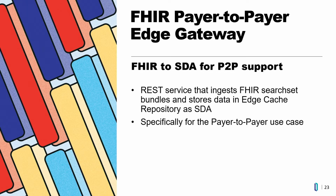And the way it works is the edge gateway will query another system, typically another payer, and receive back a bundle of FHIR resources that represent the clinical data for that patient. We will then obviously take that data in, use our transforms to normalize all that data to SDA, and then it's available within the Unified Care Record either through the FHIR gateway on the ODS or the clinical viewer or any of the other ones.